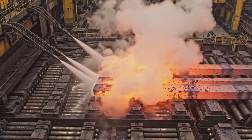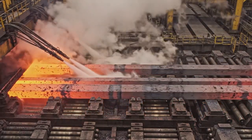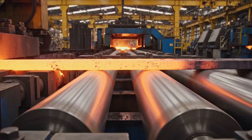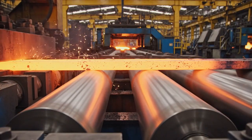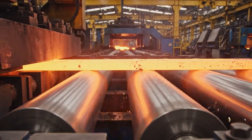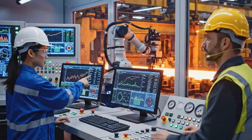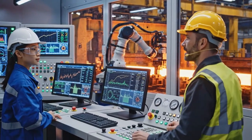Controlled cooling ensures surface quality and prevents cracks during the rolling process. Guide rolls maintain perfect alignment, ensuring every rod meets strict quality standards. Every stage is monitored to maintain consistency and prevent defects.